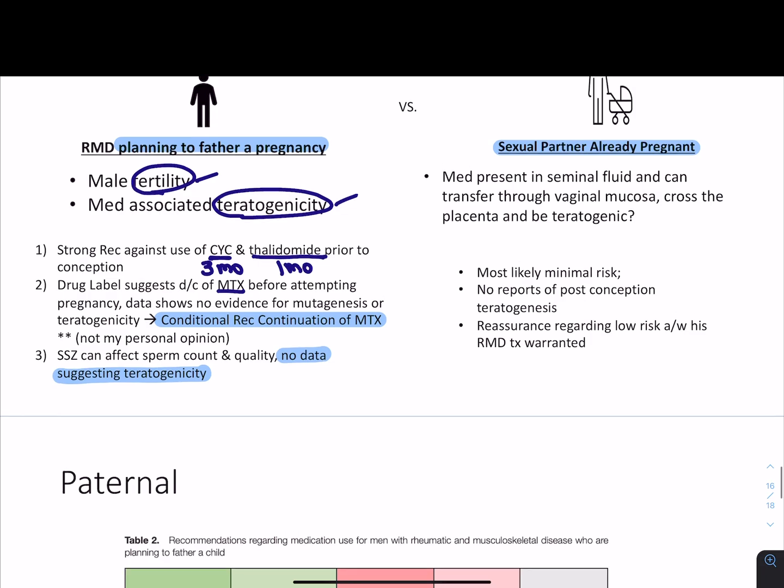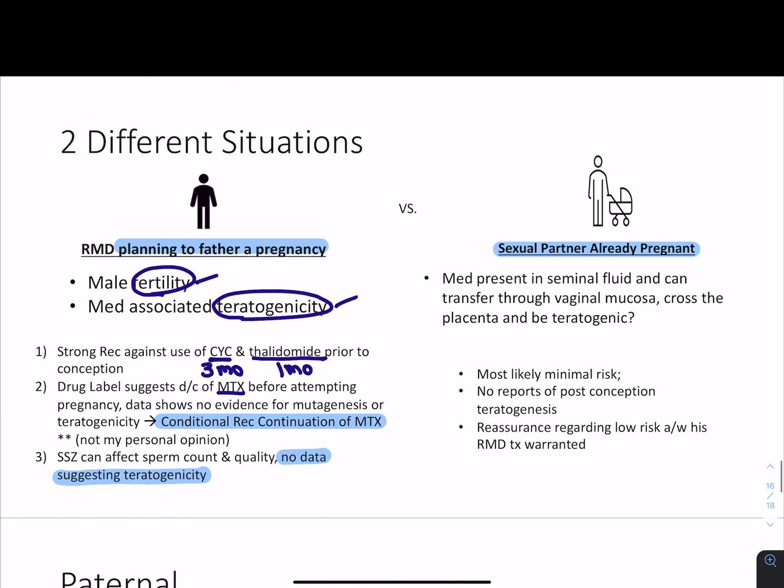So how about the man with a sexual partner who's already pregnant? The question is whether a medication present in seminal fluid can transfer to the fetus through the mother's vaginal mucosa and placenta. According to the guideline, there is minimal risk, and there are no reports of post-conception teratogenesis. So reassurance regarding low risk associated with his RMD treatment is warranted according to this guideline.